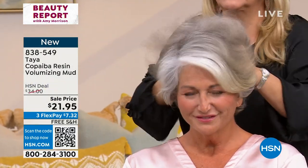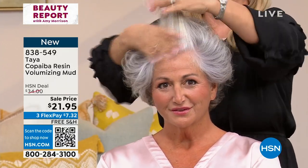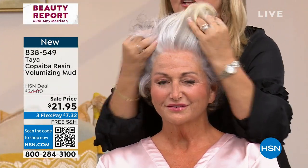So put it on the tips of your fingers, right? These are your God-given combs, like I always say. And go on in and just lift on that root and lift and lift and lift. I'm just gonna do this. I know nobody's gonna go out to the street like this, but I want you to see the lift and the hold that you have on that. You see, look at that. It's absolutely gorgeous. Make that hair stand.